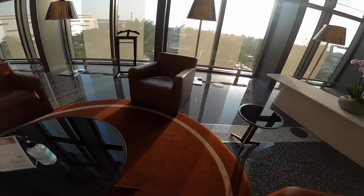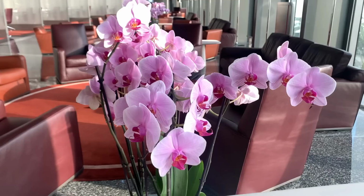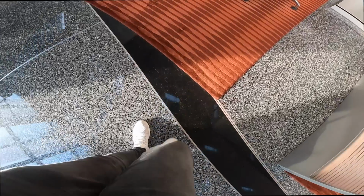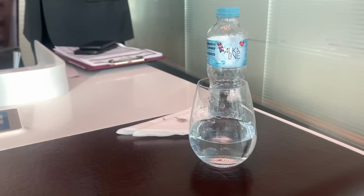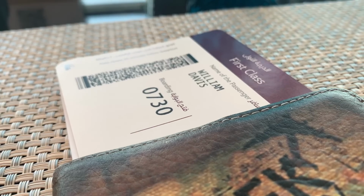Thank you so much. Time to take a seat and relax. This is nice, I like this. Whilst not quite as private as the Air France Le Premier, it's still a nice place to be. Good morning, how's it going? Check-in is dealt with at one of these private booths. I was offered a warm towel and a refreshment of my choice during this process. Now this really is something I could get used to.